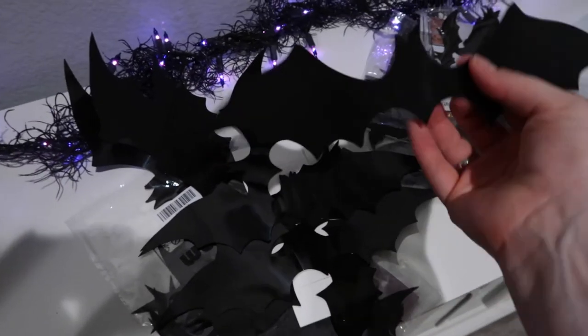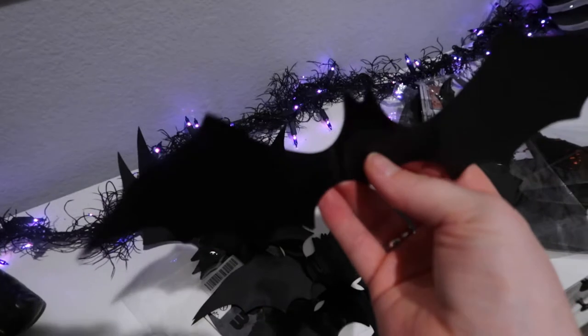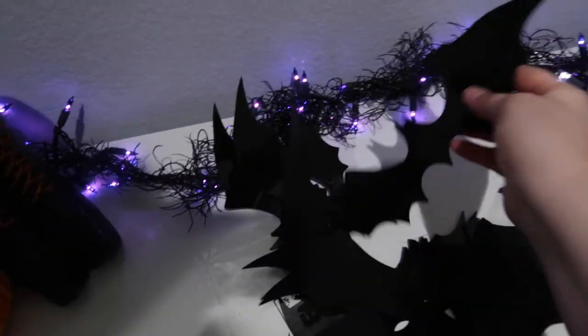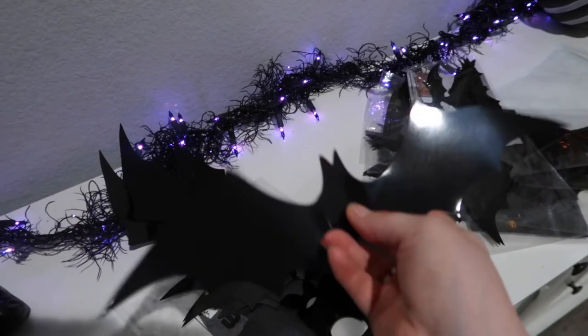Okay, so let me show you the next thing we're going to do is add these bats onto our wall here, and just stick them going up along the wall. I've never used these before. I know we've all seen this trend everywhere, but this is the first time I'm doing it, so I'm really excited to play around with this.